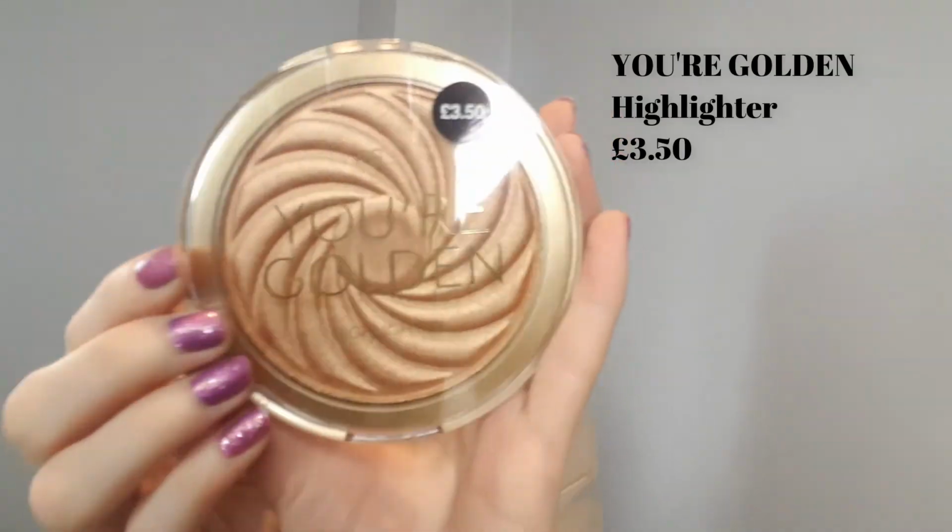Your golden highlighter. Now, I am going to probably use this all over my body at some point. I will try it a little bit on my cheeks. It might be a bit too dark for me, especially as I've had no sunshine on my body whatsoever this year so far, but let's see. Pretend that it's a bronzer as well. I'm having like an iconic London moment. I am loving this. I'm gonna put a bit on my arm.